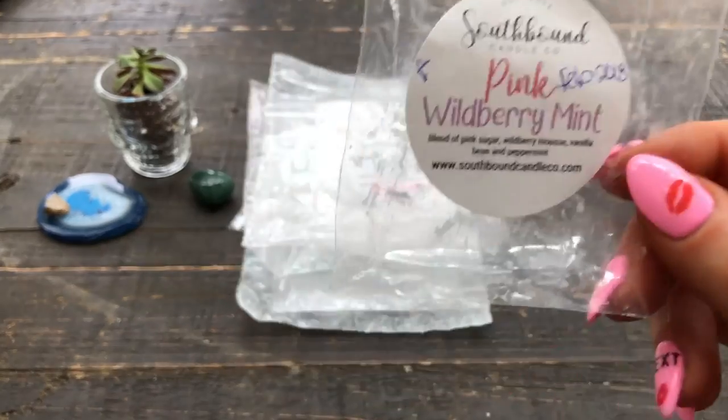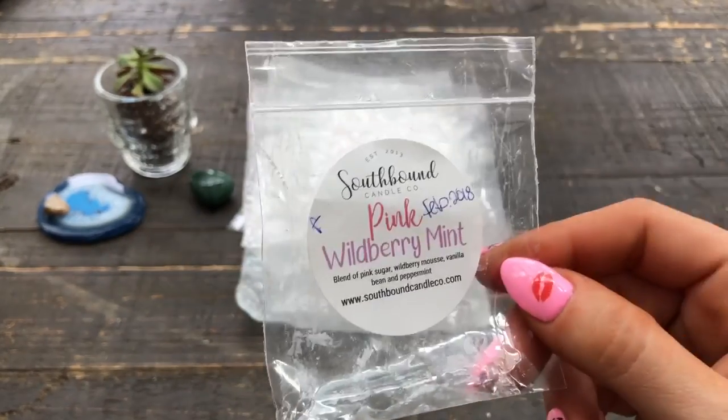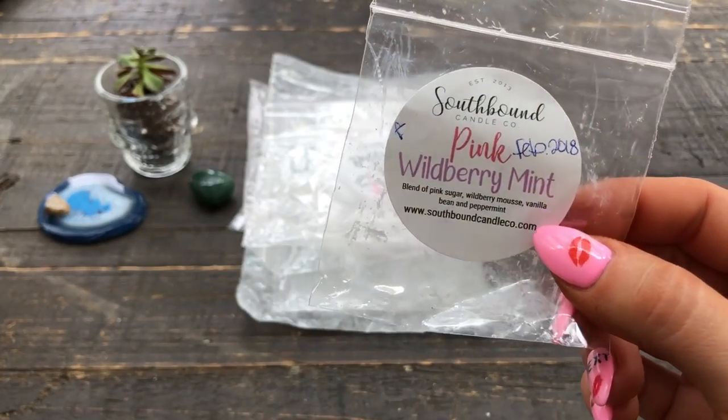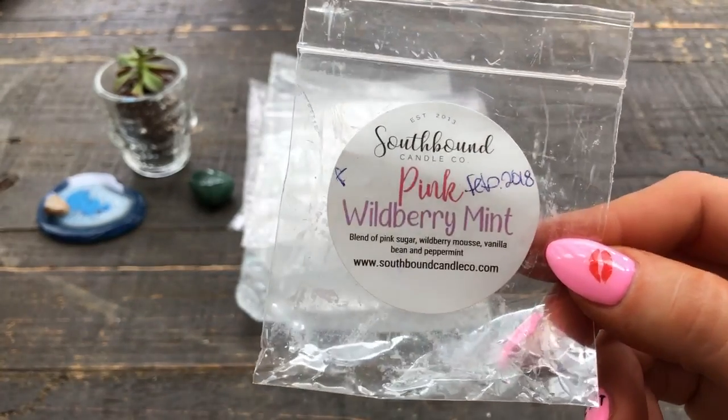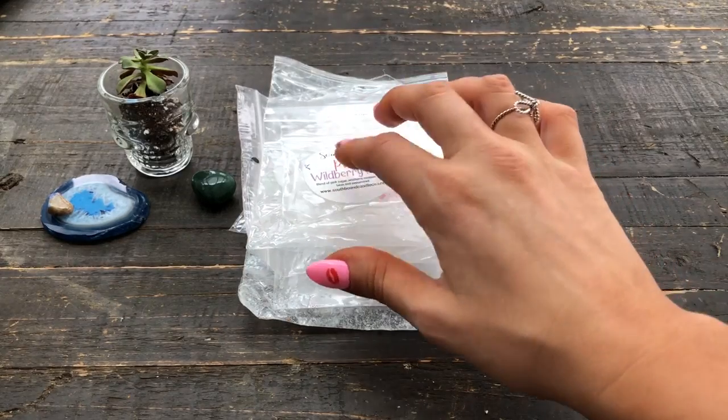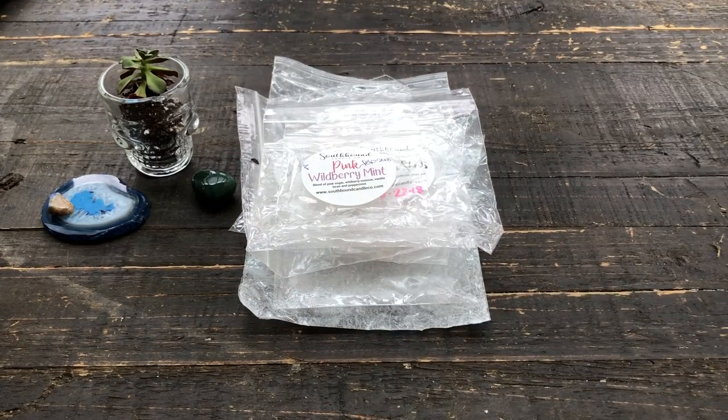So this was really, really good, strong, long lasting, and like I said, I have repurchased it, and I would repurchase it again, even though it has wildberry mousse in it, which my husband is not a fan of. He really loves this scent because it's just blended so well, and it's so good. If you see this in her bakery bag, like her pre-orders are ready to ship, I highly recommend grabbing it in a bakery bag because it is that good.